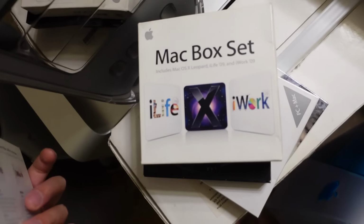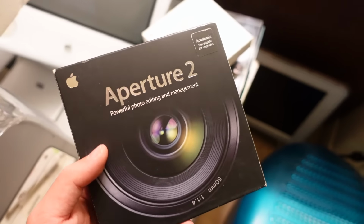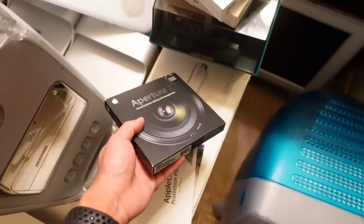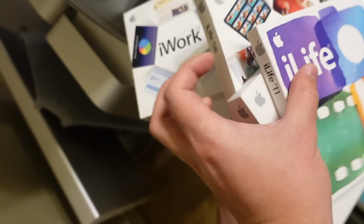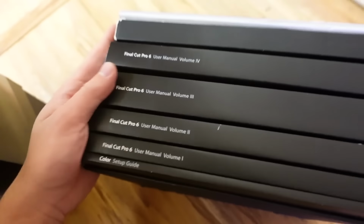Mac box sets! 3-in-1s! Those are pretty cool. Aperture. I think this was Apple's version of Photoshop that they discontinued. These are kind of worthless. iLife, iWork discs. Oh look, what I use to edit this video also too currently. Final Cut. This Final Cut software box weighs like 20 pounds because look at the manuals.